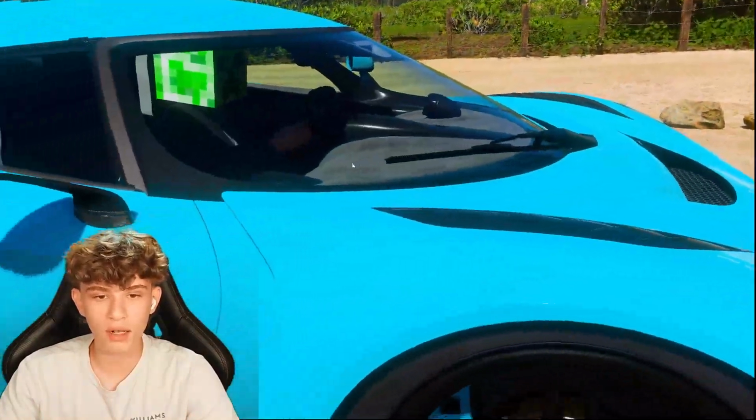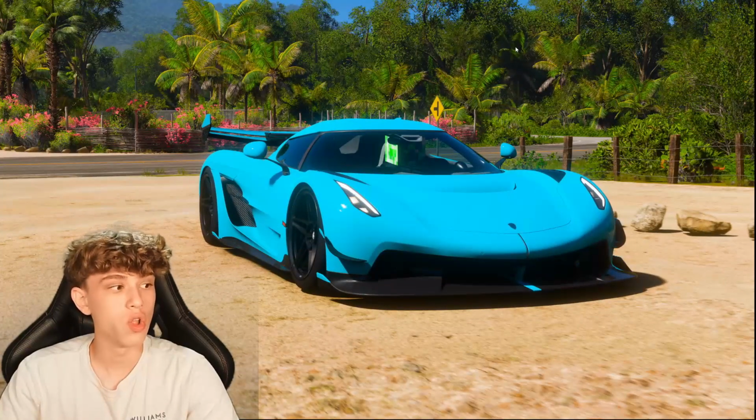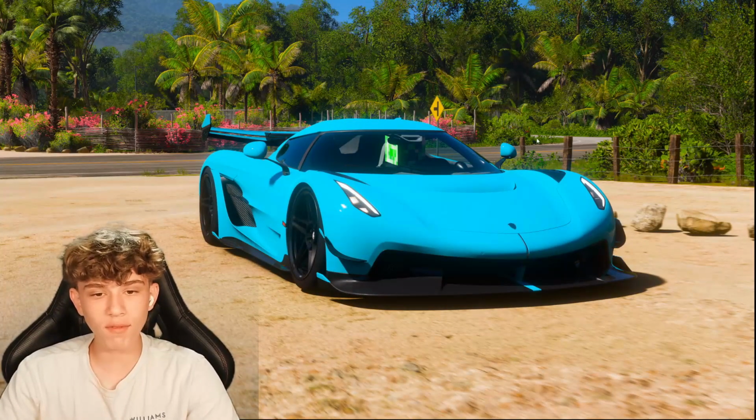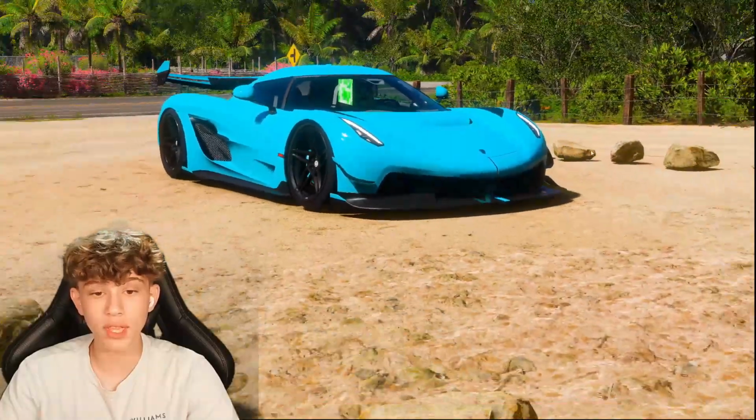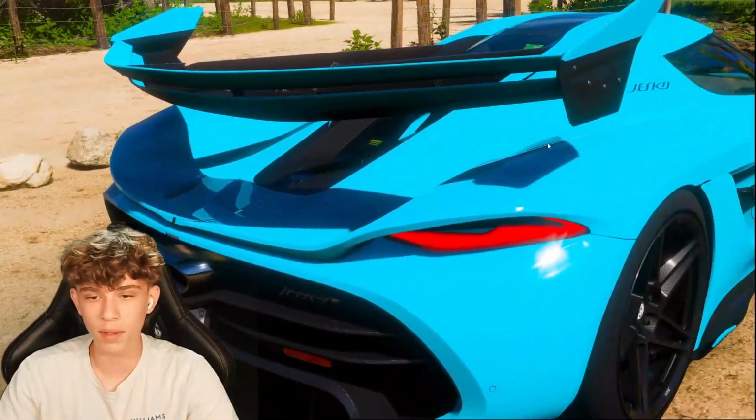I love the blue color I have on it. Front might be the best angle right here. This shot of the Jesko looks stunning. So I think we'll have to give the Jesko a 9 out of 10. The only things I don't like about the Jesko too much are the headlights and taillights. I feel like they look a little bit weak for this car.